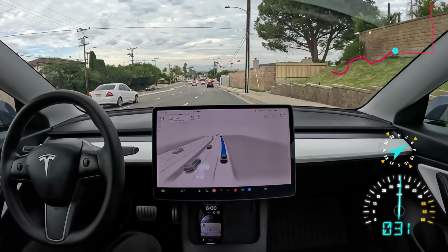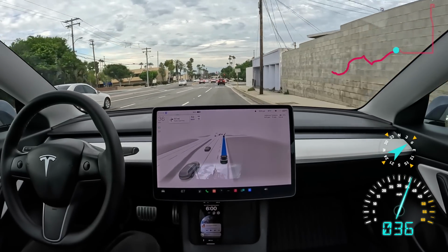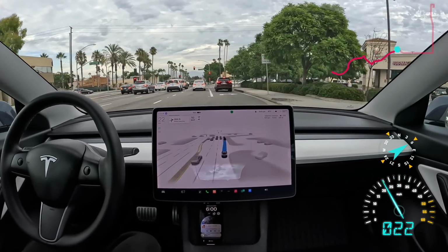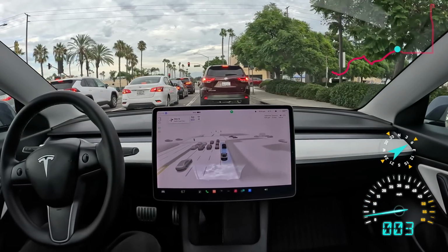Okay, so it did hit the brakes there. I'm not sure why. Possibly because it saw a car that wanted to make a left turn moving up a little bit. But that was a little bit uncomfortable and unnecessary. But it recovered from it well.